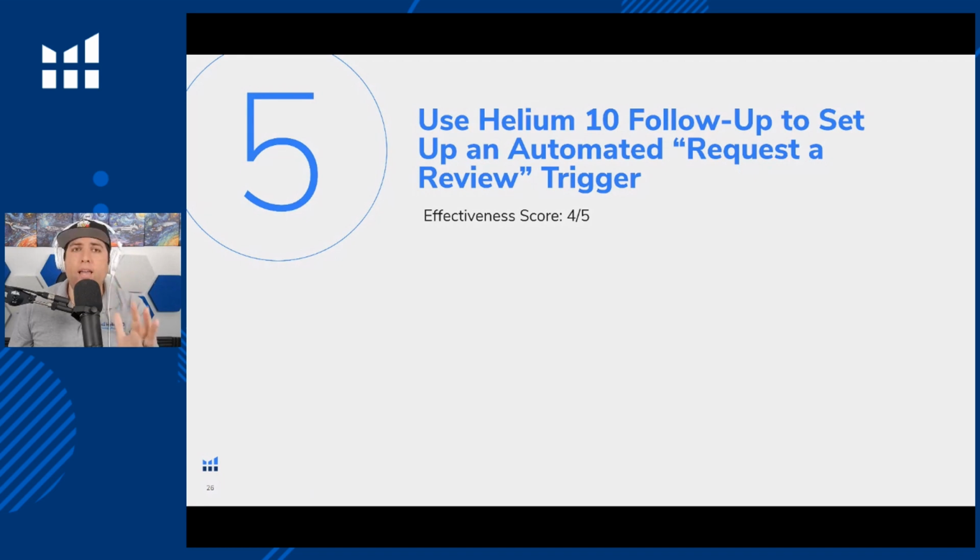So if you're dead set on using the Amazon request a review feature, which some people like to do because they're very scared about getting suspended from sending messages, because sometimes Amazon can be ambiguous with the rules of what could get you banned from sending messages. So like, hey, I don't want to ever have to worry about being against terms of service, and so I want to use the request a review feature. Well, you can actually do that through Helium 10. A lot of people don't realize that. But through follow-up, we are actually giving you the automation to trigger that Amazon request a review button without you even having to go into Seller Central. You literally do it within Helium 10 follow-up, right?